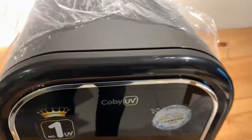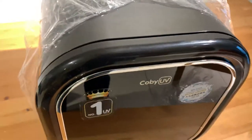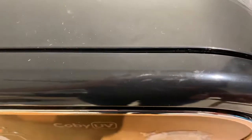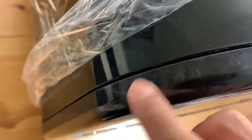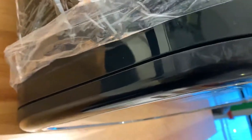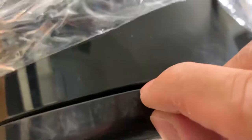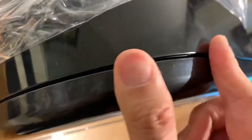Okay, so this is the item I bought from Lucky Baby Store. It is a UV sterilizer, and when the item came, there were these kind of marks on it. You see, these marks cannot be rubbed off, cannot be removed, and the seller mentioned it's plastic, but as you see, if I scratch it, I cannot peel it off. There's no plastic here, so this is definitely not plastic.